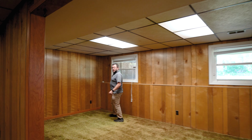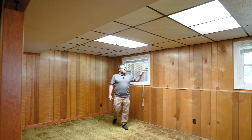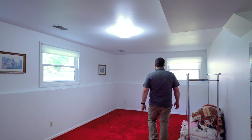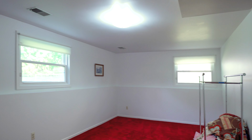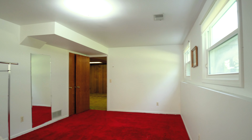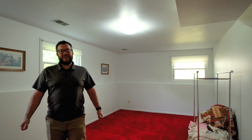These are big, big rooms. Once again, daylight windows, updated windows. This has got to be about 20 plus feet by 12. You could easily fit 2 queen beds in here. You know, if you had kids or guests or whatever, there's a lot of space in here. Or this could be a workout room, whatever you'd like.